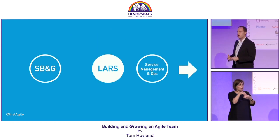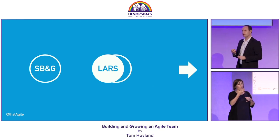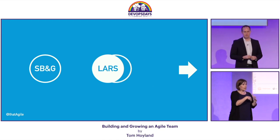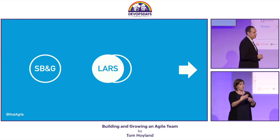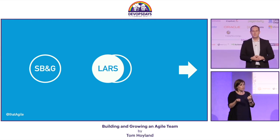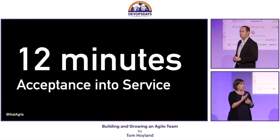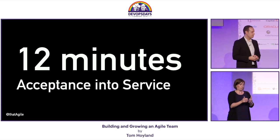This represented Lars moving away from just building products and being a product-oriented team to becoming a DevOps team. We're operating the products, we're considering service management and security. And the real litmus test for the effectiveness of this was how long it took us to complete an acceptance into service. Before it took us 2 hours, now we got it down to 12 minutes because all of these things are made visible.